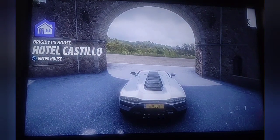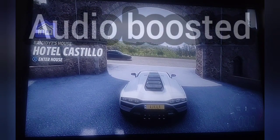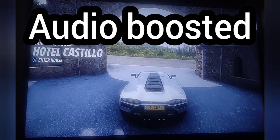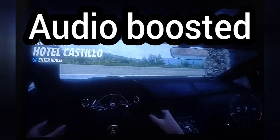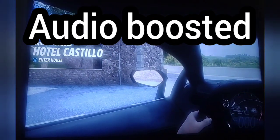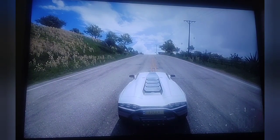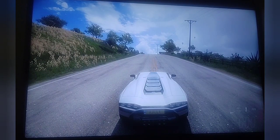All this idling. I am so gonna boost it so that y'all can hear this. God, this thing sounds so good. But now, let's see how it sounds. Wait a minute, that's the same engine as the Aventador!